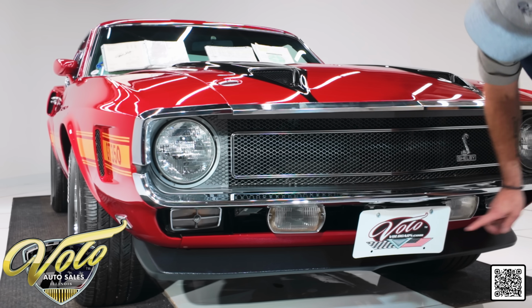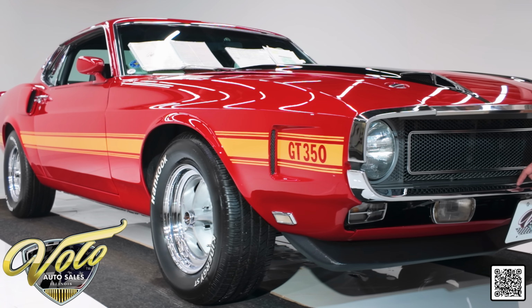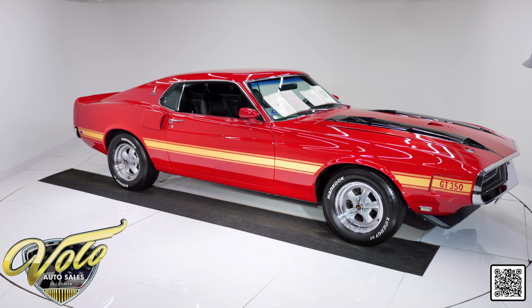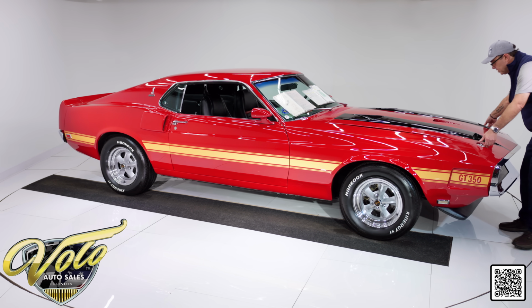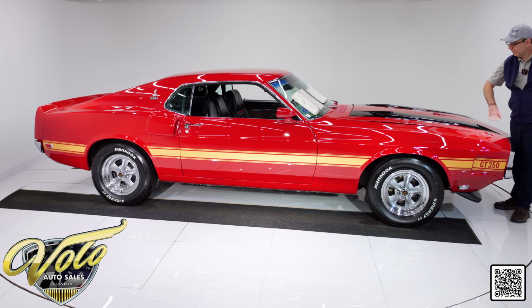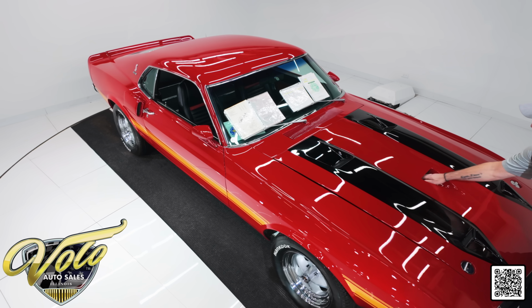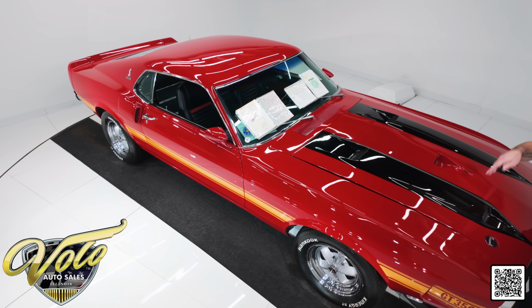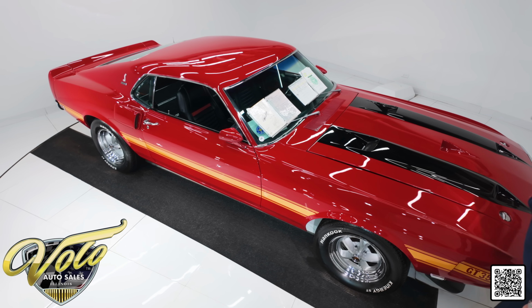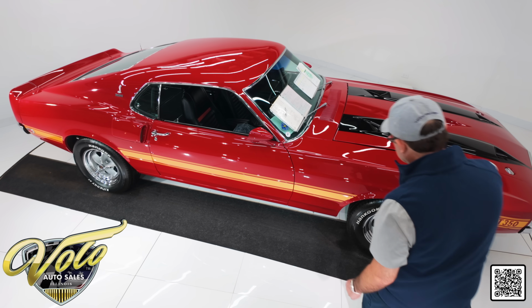It does have the Lucas fog lamps as part of the Shelby deal. A little spot of bad chrome right there. A little spot peeled off. Looks like the original hold downs. Now in 1970 only, that's how you tell 69 and 70. 70 has black stripes painted on it. And this scoop here is an actual ram air functional scoop. These scoops suck air in here and let the air out, takes the heat out of the engine compartment. So those are all functional.